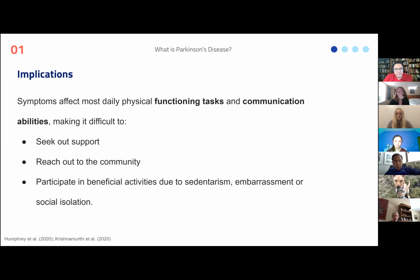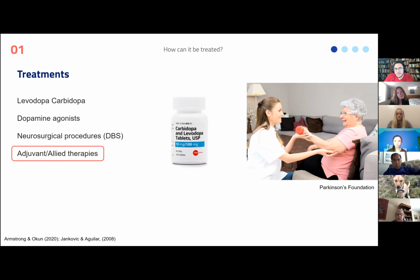Some of the implications of this is that it makes it difficult for people to seek out support in the community, and participate in beneficial activities such as outreach groups, support groups, exercise therapy, and so on and so forth, due to either sedentarism, functional decline, embarrassment, or social isolation. Some of the most popular treatments are levodopa, dopamine agonists, and neurosurgical procedures such as deep brain stimulation. But the part that I want to focus on is adjuvant therapies or allied healthcare, focusing specifically on the non-clinical type of therapy that needs to be engaged with consistently over time and needs constant engagement.